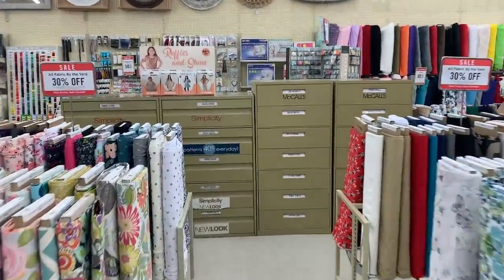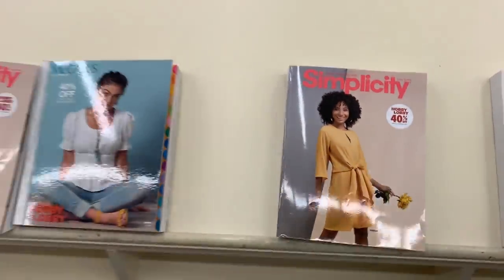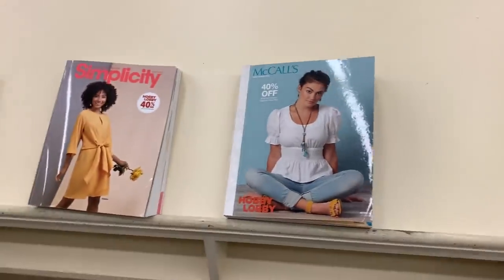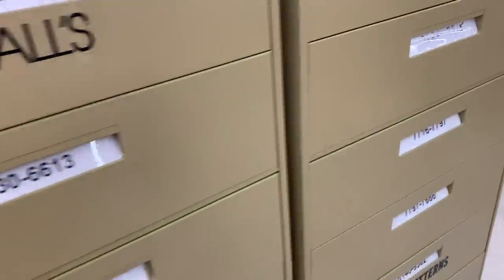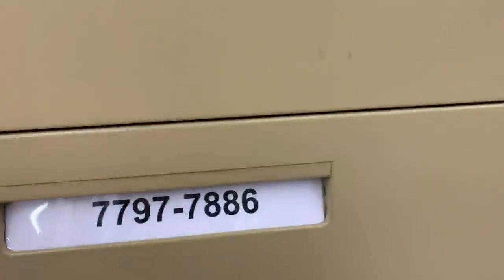Anyways, let's go check out the patterns, which are right there. Okay, so we've got McCall's Early Spring. We've got Simplicity Early Spring. And that's it. No Vogue. I did misspeak earlier. I was talking about McCall's Early Spring, not Butterick. So let's see if we can find one of them. Okay, this was definitely an early spring pattern, M7889. So let's go see if we can find M7889. M7888. Well, that doesn't make any sense.